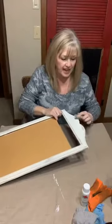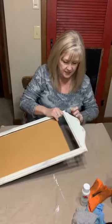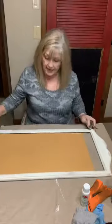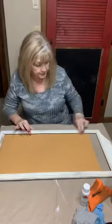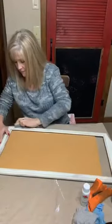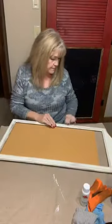So, and this doesn't take long, guys. This sanding step is fast. This does not take long at all, but I feel like it really pays off once we get our staining done. I think it pays off in the overall look of our frame, okay? So let's get this one more side sanded real fast, okay? We're getting there.